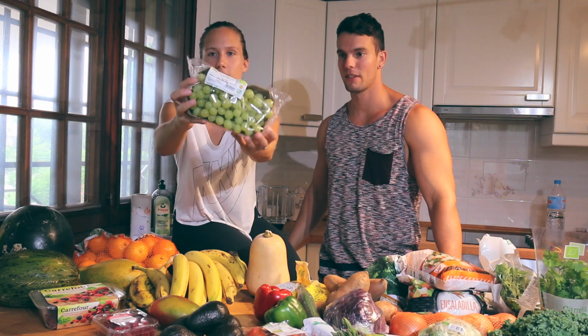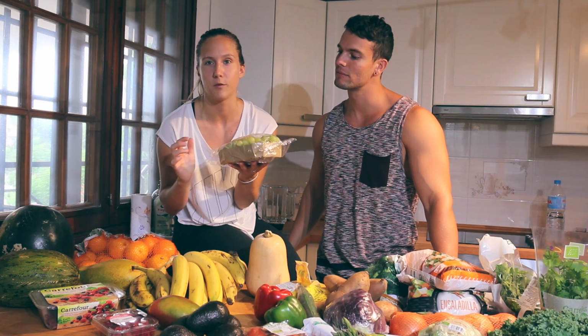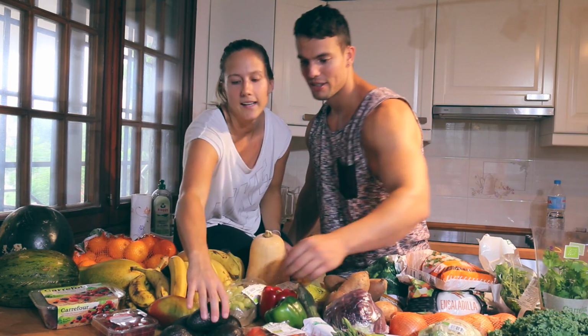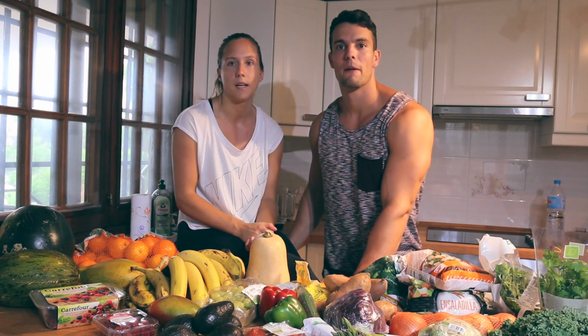Some green grapes. They're good to snack on, and also in the summer, it's really good to freeze them, and then you can snack on them as well. I think you left out the avocados. Yeah, the avocado is actually a fruit as well. Those we usually put in salads, or we make guacamole.